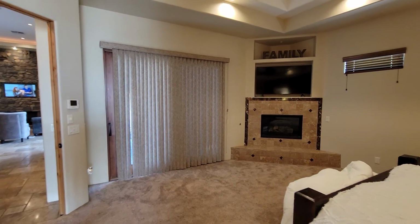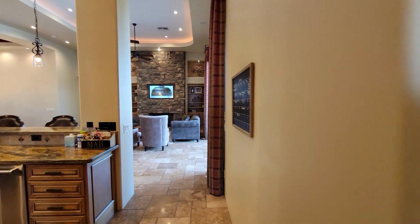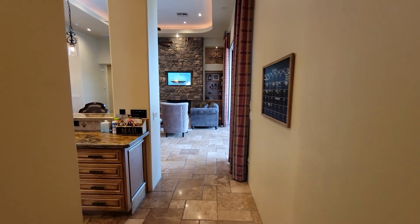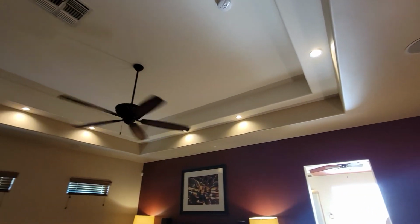Okay, yeah, pretty nice. That TV fits perfectly in there. Speakers in there as well, I think, right? Yeah, no, no speakers in there. What the? Oh yeah, there are speakers. There's one speaker over there and one speaker over there.